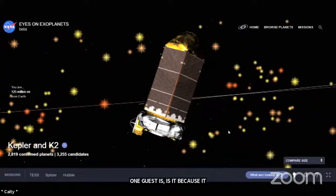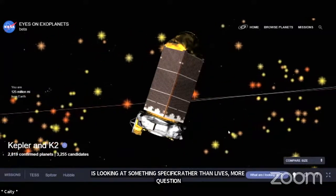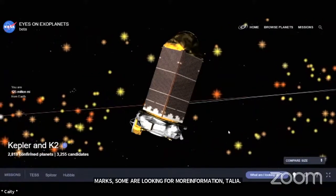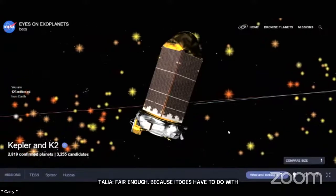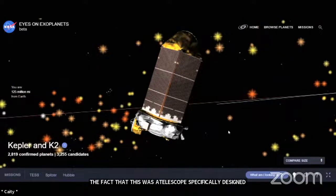Fair enough, because it does have to do a little bit with the fact that this is a telescope that was specifically designed to look for planets, unlike, say, Hubble or any of those other ground-based telescopes. And that means that its mission got to be designed a little bit differently.